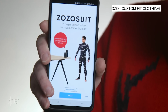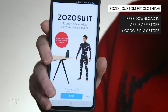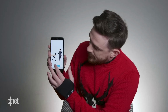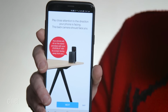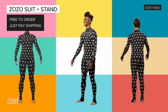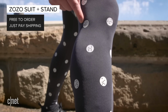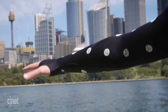So once your Zozosuit's arrived, you download the Zozosuit app and you go through the measurement process. It's very simple. It's all directed by the Zozosuit app. Basically, you just press next and it runs you through the whole thing. In your Zozosuit package, you actually get a stand as well, and that stand is for you to place your smartphone on. It uses the smartphone camera to take pictures of you in 3D space, and it uses the white dots on the Zozosuit to form a 3D measurement.